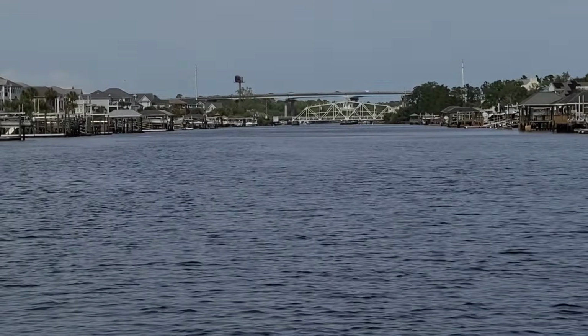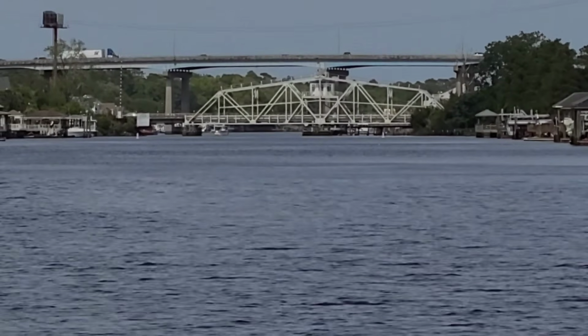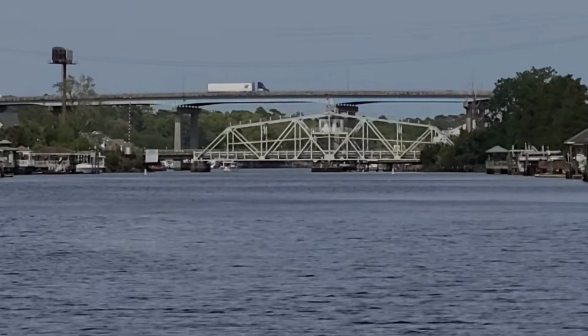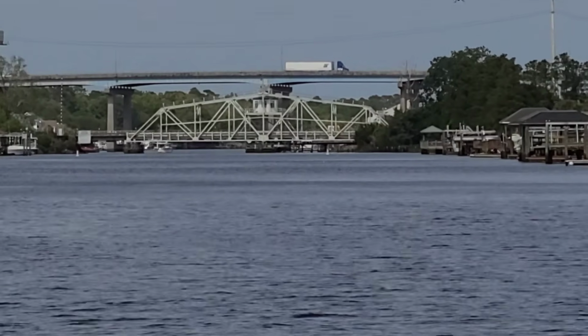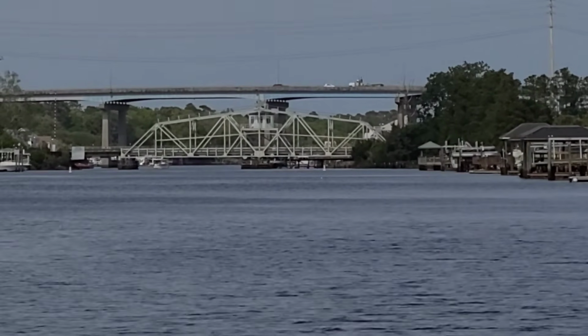We're coming up on another one of those fixed swing bridges. This one is really low, 7 feet, so we're definitely going to have to radio them and ask them to open it for us. On the other side of that bridge is the beginning of North Carolina.